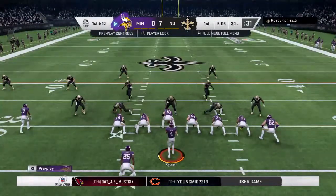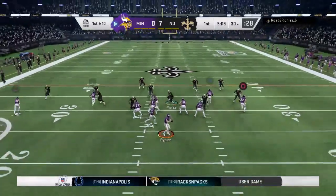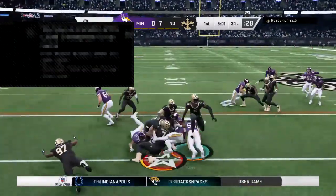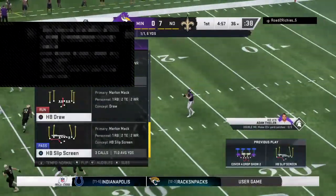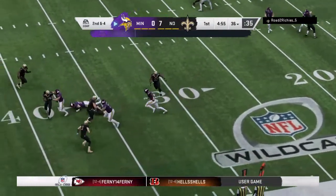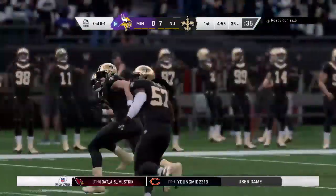So 1st and 10 now from the 30. Now Rippon on 1st and 10. They'll run the screen with Mack. A nice little screen. They get 6 on 1st down. Now, Charles, what's the mindset here offensively? You gave up a touchdown pretty quickly. Would it have changed if you had gotten a stop and it would be 0-0 right now, or no?